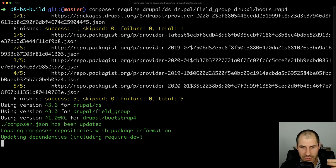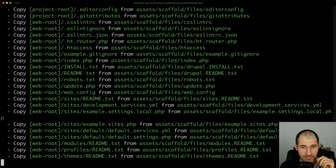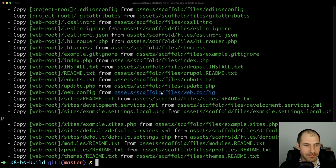So this is just downloading field group. Now, field group is pretty cool, okay? It allows you to create field groups, and I'll show you when you use it. And, all right, so it's gone. It's nicely downloaded. All right.